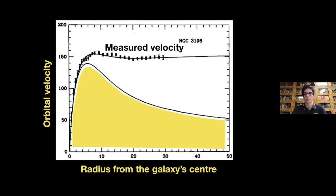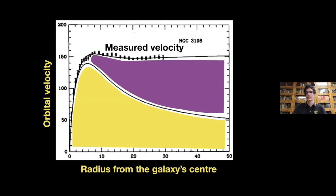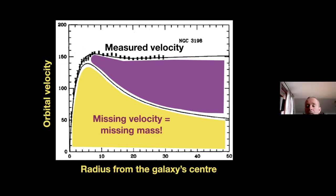The yellow curve that I'm highlighting here is the velocity you would expect from all the mass that we see in the galaxy. What you observe is that we expect stars to be turning at the yellow velocity, but in practice they are turning at the black velocity, and that tells us that we are missing velocity. In the same way that Uranus needed Neptune to explain its rotation, we need to invoke the purple area, which is an area of missing velocity and missing mass, to explain how fast stars are turning within galaxies.